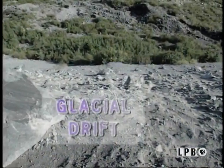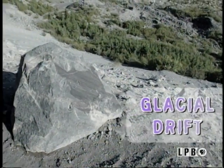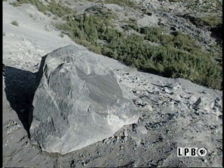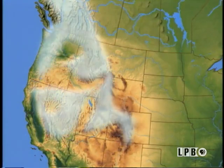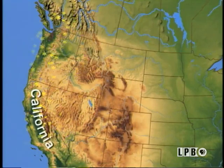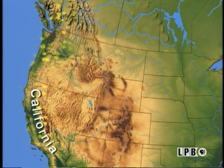There's also something called glacial drift. Glacial drift is when rocks are deposited by a melting glacier. Did you know that the 49ers in the California Gold Rush were panning for gold more than they were mining it? Glaciers and their meltwater had deposited tiny nuggets of gold in the hills where streams washed it within relatively easy reach.